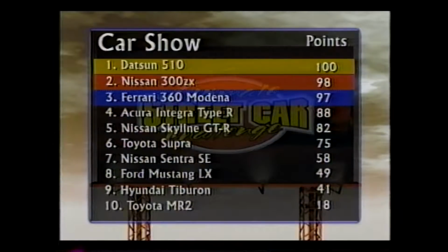And by the look of these cars, this should get interesting. Now, let's meet some of the owners.